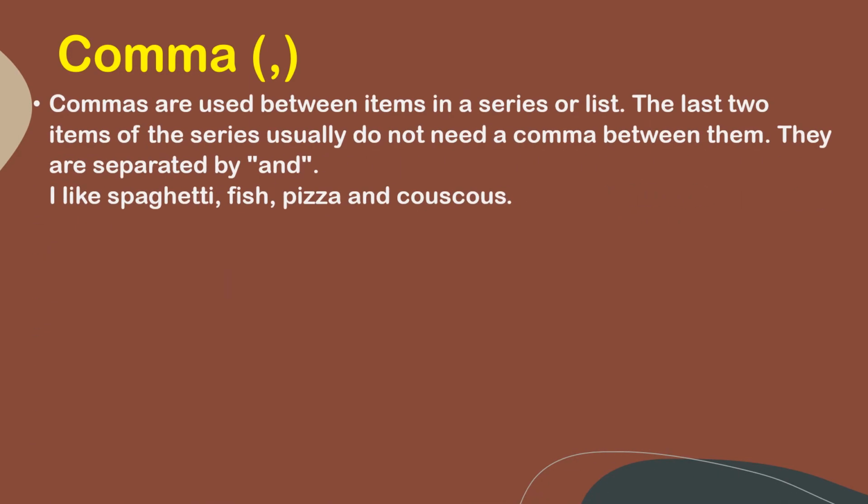The comma, very common for you, okay, but we need to use these commas correctly. So first of all, the comma is used between items in a series or a list. Okay, the last two items do not require a comma between them. They are separated by and. For example, I like spaghetti, fish, pizza and couscous. So there are four items here. So the one that comes before and doesn't require a comma. We only put commas in the other part of the list.